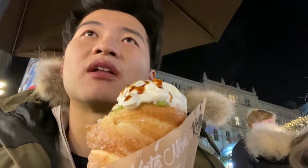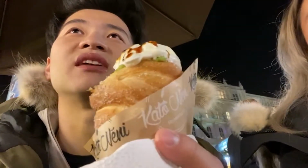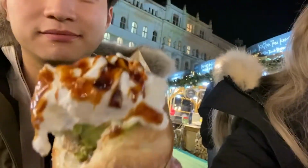Oh wait, but it does look like a chimney though, because when they finish this heating, they only cover one side and it starts steaming on one side. I think it is chimney. Damn, you guys left me the biggest. I'm gonna cut it in half. Yum. Definitely get it.